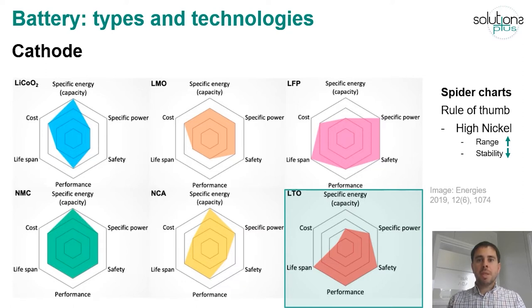Specific power is how this power is delivered, how easily it is delivered. This is important for city cars and buses, where you are constantly accelerating and braking, and not so much for driving long distances. Cost is another important property, including the raw material and the processability of the battery. Very important for mass production, but less important for top of the range cars, like a Ferrari. Lifespan is the durability, the cycling needed to reach a state of health of 80%.